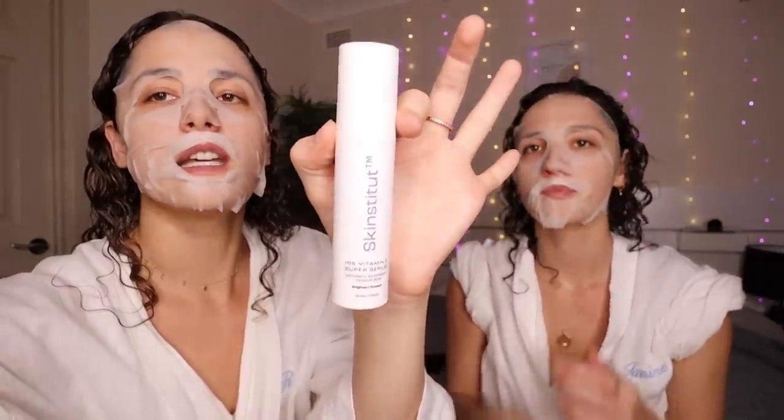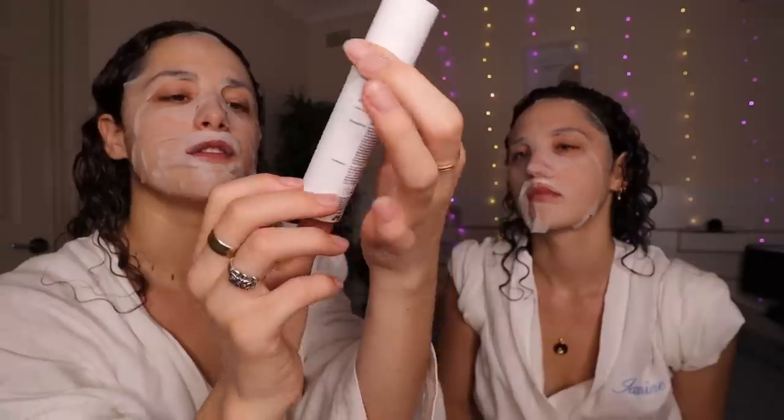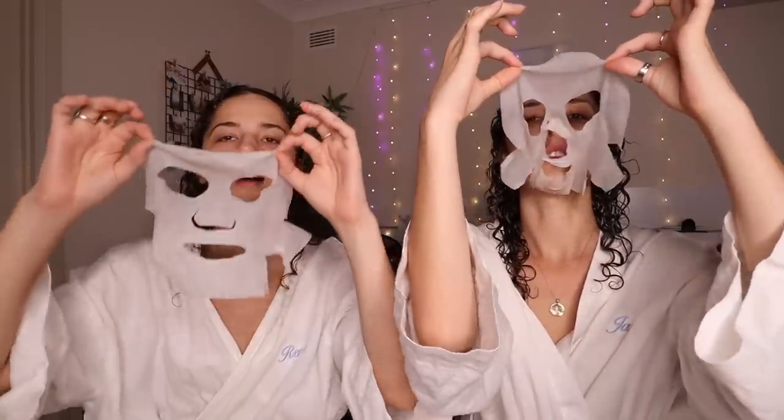I got some new lingerie from Lounge. On the backs of my arms, I have quite a few pimples, and it's because I always squeeze the backs of my arms. So I've been putting a serum on the backs of my arms. This one's from Skinstitute. This is vegan, cruelty free. That's the vitamin C super serum.